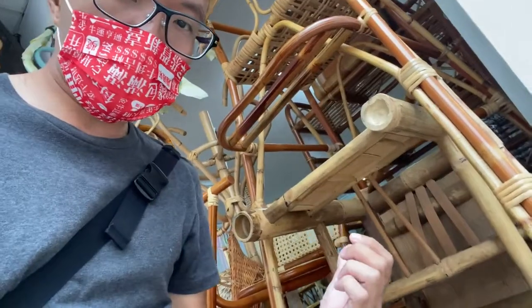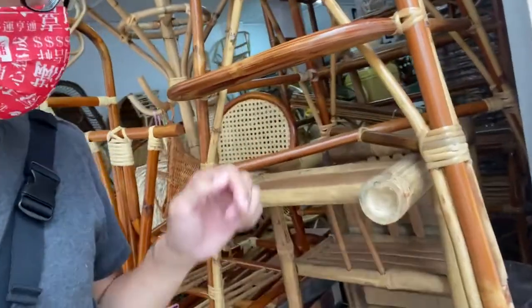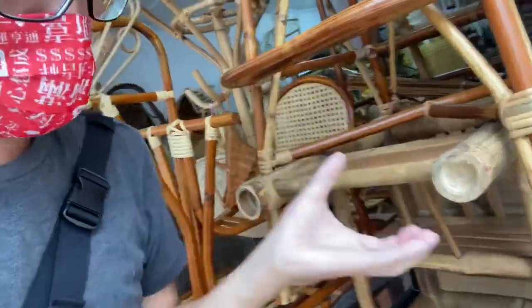You've seen this before. This is a chair and also a mix of baby chair. You can see over here, you can slot a baby inside. After that, if you flip it straight up, it will become a chair for an adult.